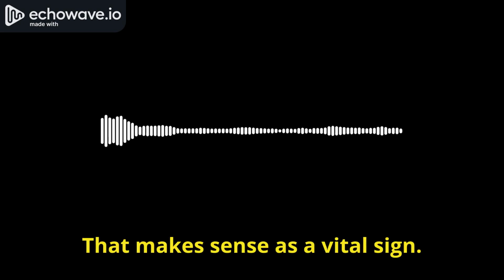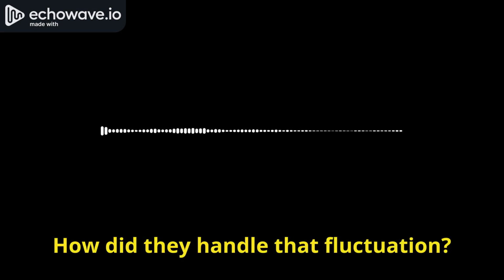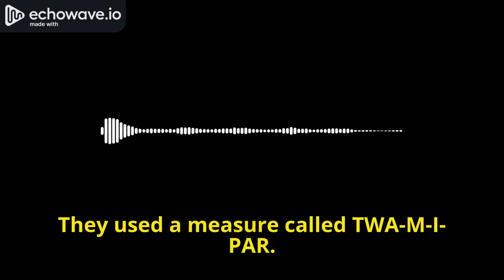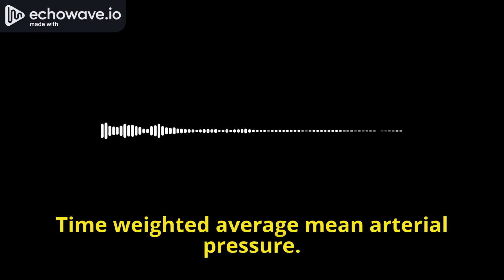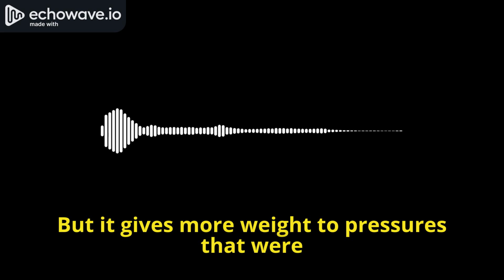Okay, MAP. That makes sense as a vital sign, tells you about perfusion, getting blood to organs. But in the ICU, blood pressure is often all over the place, right? How did they handle that fluctuation? Good question. They used a measure called TWA-MAP, time-weighted average mean arterial pressure. It essentially calculates an average MAP over those first 24 hours, but it gives more weight to pressures that were sustained for longer periods. It smooths out the quick ups and downs. Okay, a more stable picture of the average pressure.